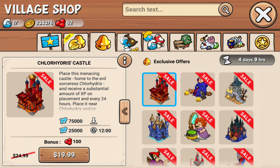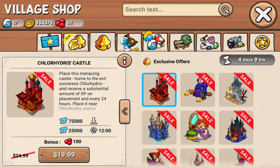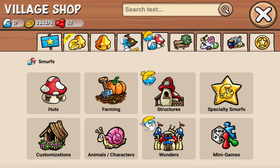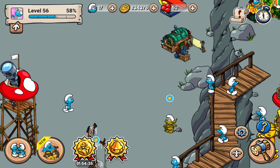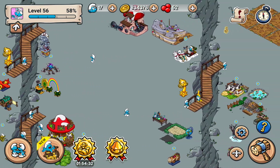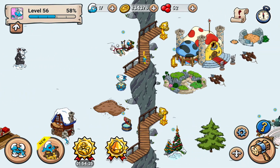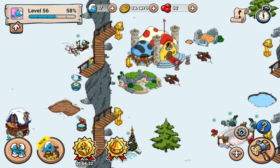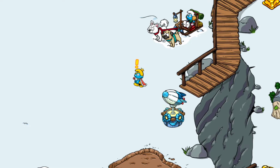Now then, as I was saying, this is all the spookier stuff. There's supposed to be some new stuff, and it's not showing any of the new stuff. And I am upset at this. Because this island got updated. Or not the island, the mountain got updated. I actually have to build these damn guard towers. All right, fine.